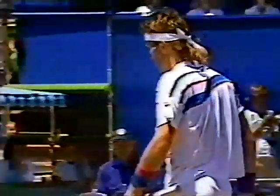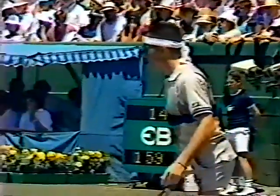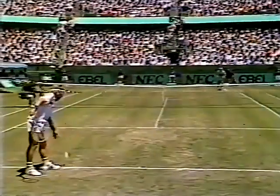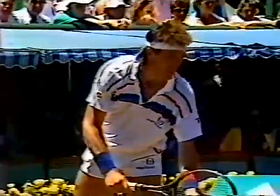Second service. Oh, lucky break there for Cash. Let on the second serve at love 30. He really would have had a bit of difficulty serving out this set. Match in progress, nearly 2 hours.